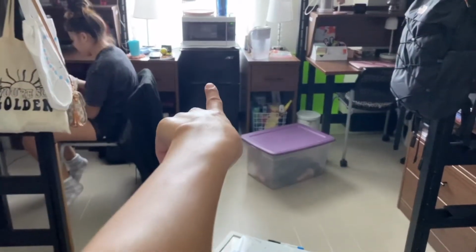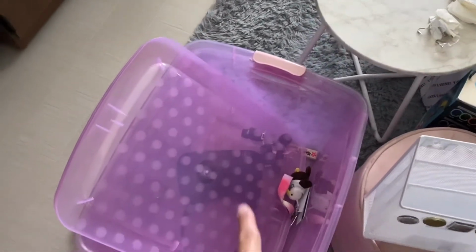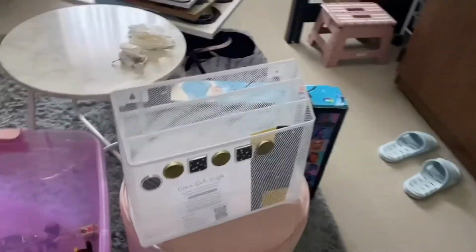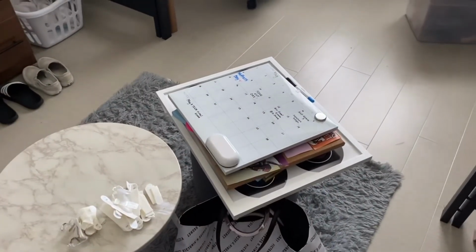Took the magnets off. I put them all in this box. I brought two more boxes from home. Taking my ring light home. This is something we didn't even really use, a little paper holder thingy that I hung on the wall. And here's all the pictures that I just took down.